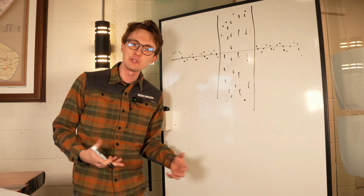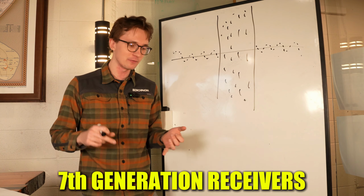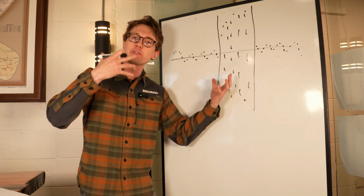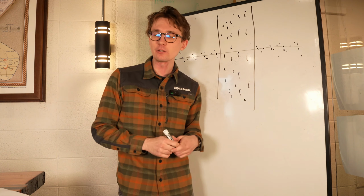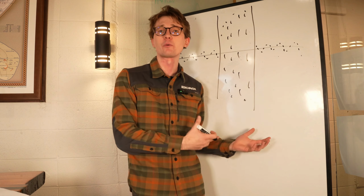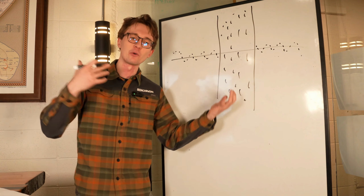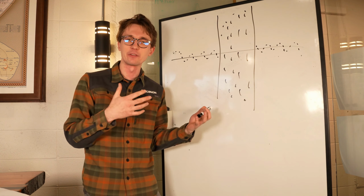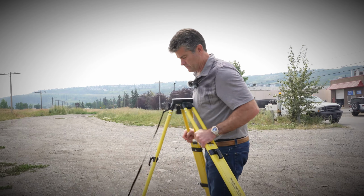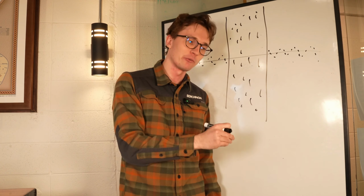And the last thing you can do is make sure that you have the most up-to-date equipment. Modern 7th generation receivers like the Hemisphere S631, the Trimble R12, and the Leica GS18 are all starting to integrate solar mitigation technologies. So these solar flare events don't cripple you for the day like they would on older equipment like your GRX2s, your aforementioned GSR2700s, any of these older equipment that aren't able to handle this solar activity. So that's another important reason why you need to stay up to date with the latest equipment and make sure that you're fully utilizing what is available to you so you can get the most out of your surveys in the field.